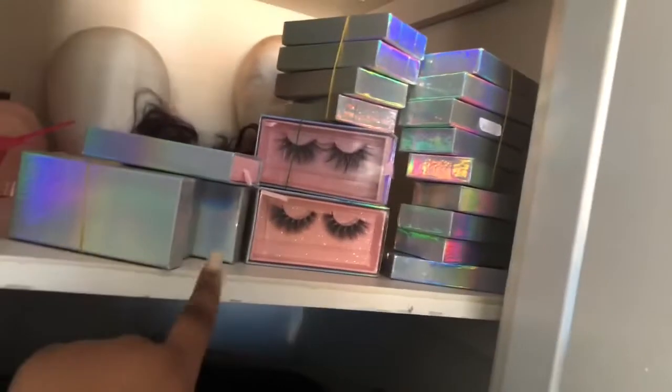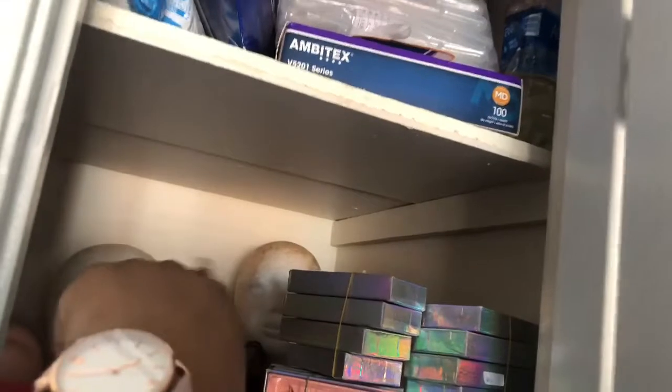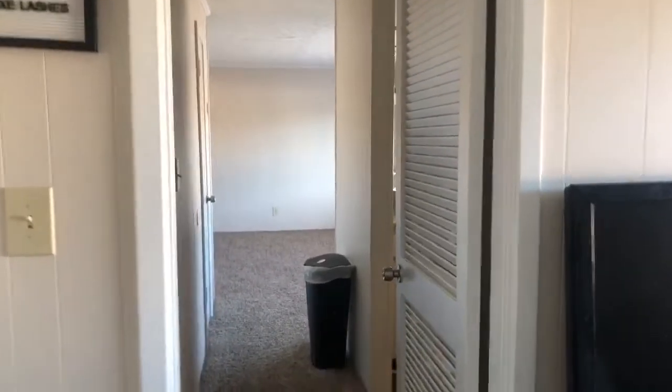Here I got some of my lashes. I just threw everything in here, I'm not gonna lie. Then I got my lash mannequin here, and I got my 2 mannequin heads, and I got a wig back there, which I was looking for. And down here is messy, so I'm not really gonna show you that. Yeah. So once you leave the room, this is the view. It's the view of the living room, the bathroom, the kitchen, and like the living dining area.